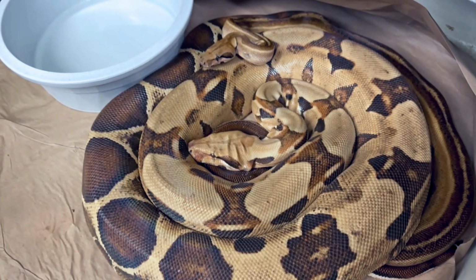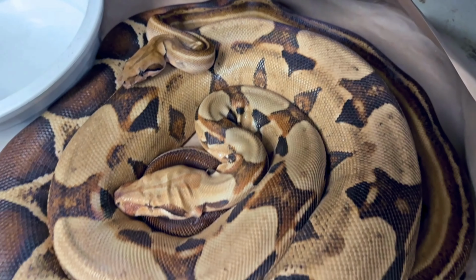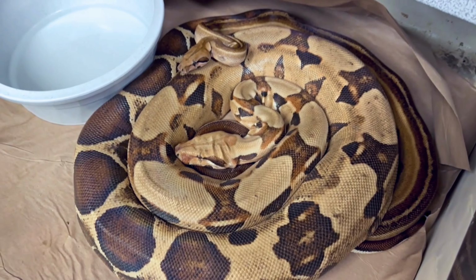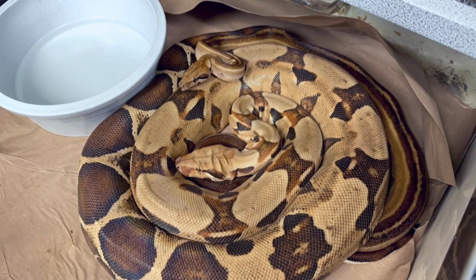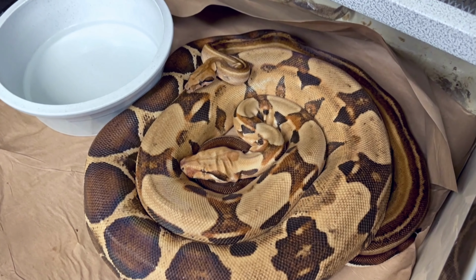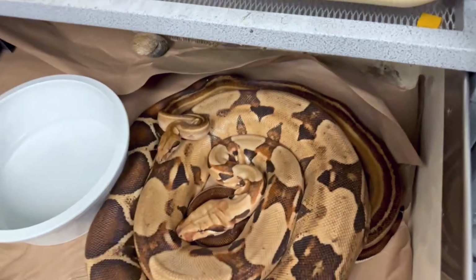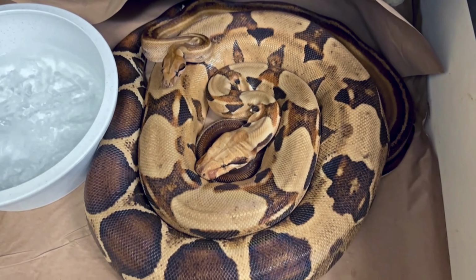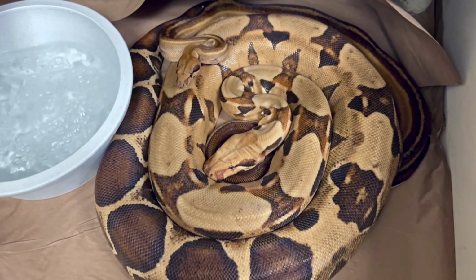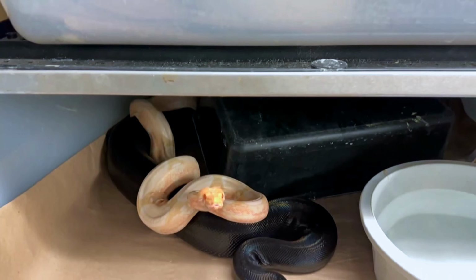So sounds complicated, but it's really not that complicated. But needless to say, we could get some really nice babies. What I'm hopefully shooting for would be some Paraglow bloods, which are hypo blood Paradigms. And I wouldn't mind any fire opals too, if we can get some of those. That's always good as well. So we'll keep an eye on these guys as the season progresses.